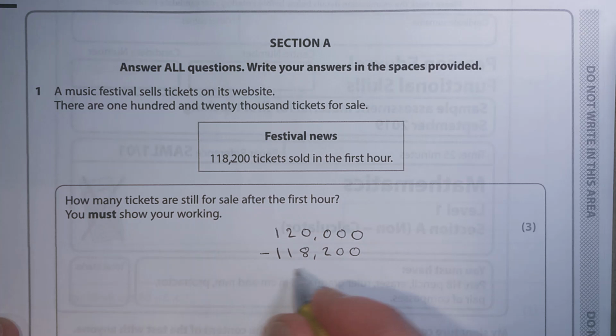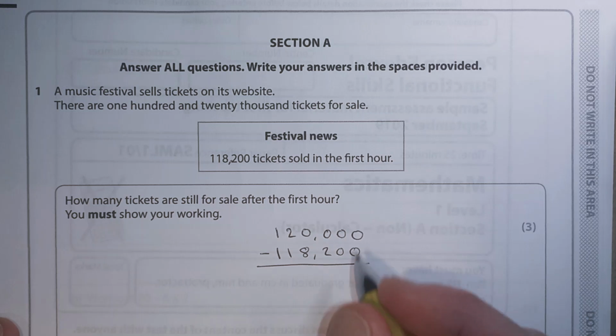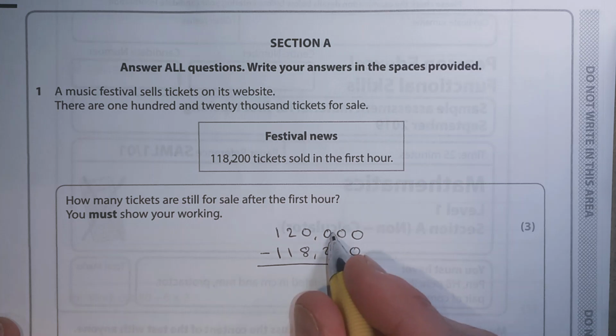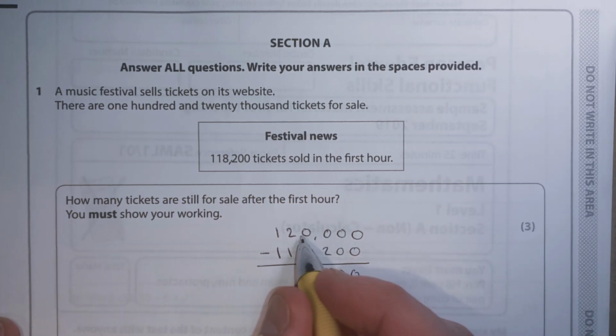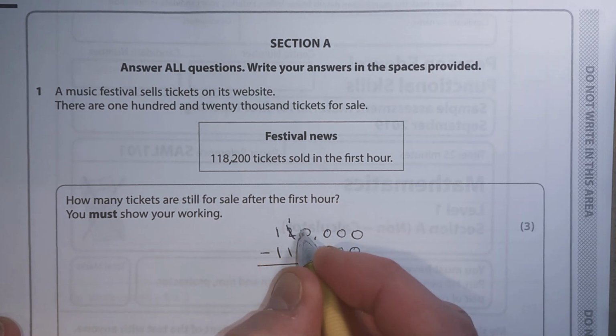So we want to take that number off of the starting number. So we've got 120,000 minus 118,200. So we start from the right. 0 minus 0 is 0. 0 minus 0 is 0. We can't take 2 away from 0. We've got nothing to use for over here, so we're going to have to go all the way to the 2. We reduce that by 1 and pass 1 across to make that 10.